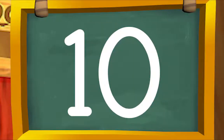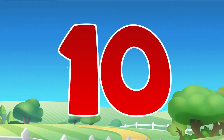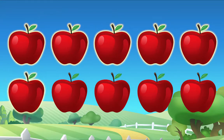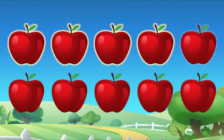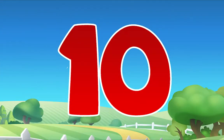Today's number is 10. Let's explore the island and count together. 10. There are 10 apples. 1, 2, 3, 4, 5, 6, 7, 8, 9, 10. Now count them with me. 1, 2, 3, 4, 5, 6, 7, 8, 9, 10. How many apples in all? 10. Yeah!